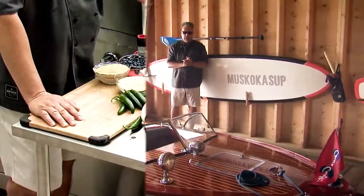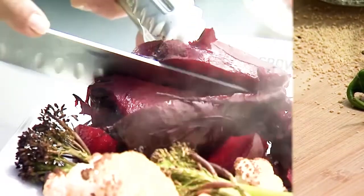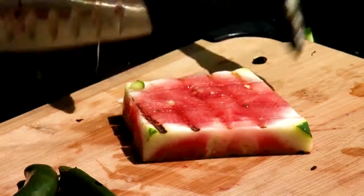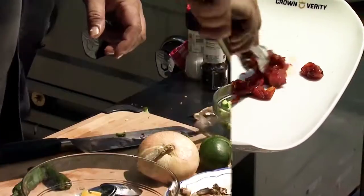So on today's show, we're going to be grilling some vegetables. We're going to do some white eggplant. We're going to do some beets, roasted garlic. We're going to actually teach you how to roast some watermelon, some grilled cheese, and a whole bunch of others. Won't you join me?